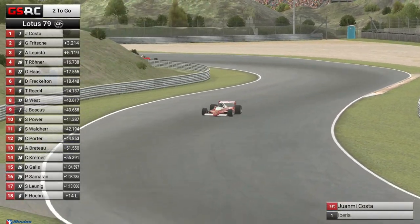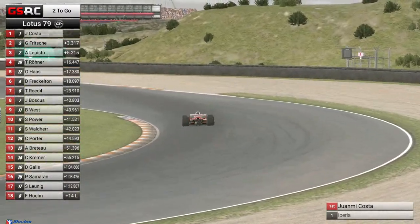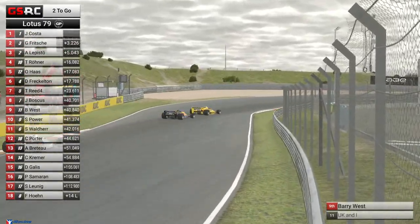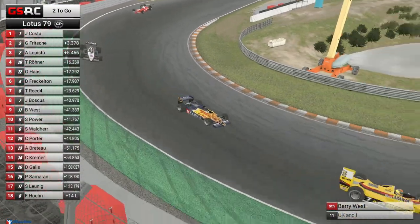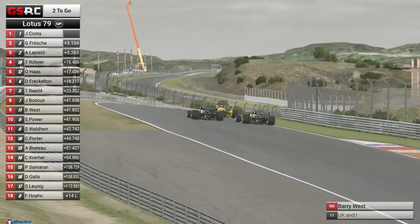As we check out Costa here in the lead, I think Barry West has gone from defense now suddenly to attack. Ronnie Costa continues to lap around, and you're right, Barry West is all over the back here. So what was kind of separated out now has turned into an intense battle.